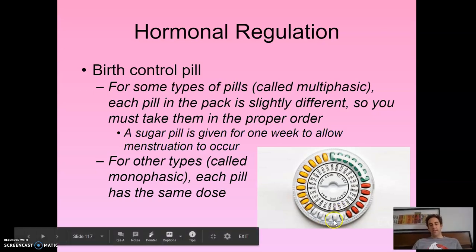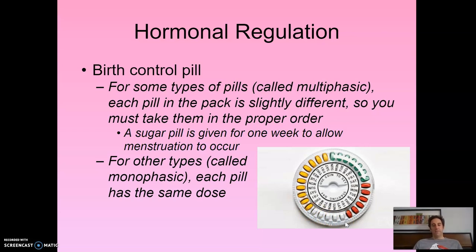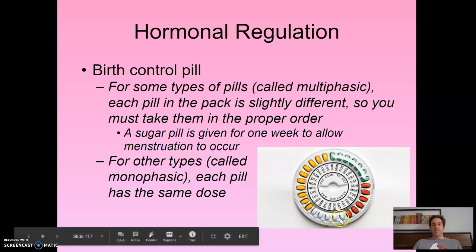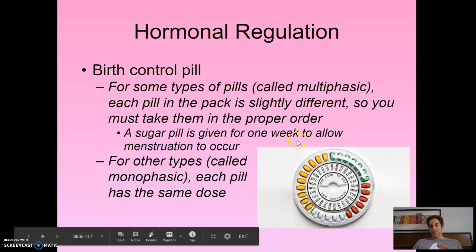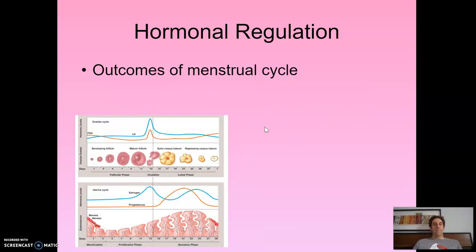Interestingly, there's 1 week that's like sugar pills where it's a placebo. You're not really getting any hormonal treatment, and that happens during menstruation to allow menstruation to happen. And so, females can either choose to take those sugar pills or just throw them in the garbage, but they're included as a placeholder so you don't lose track of your cycle. Other types, called monophasic, each pill has the same dose, so there's different ways of that.